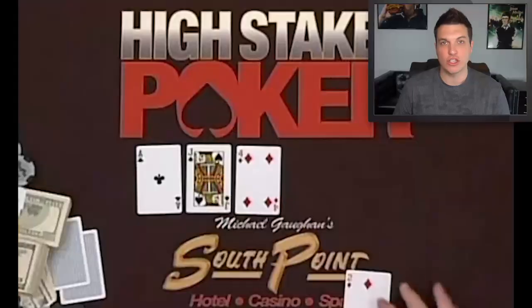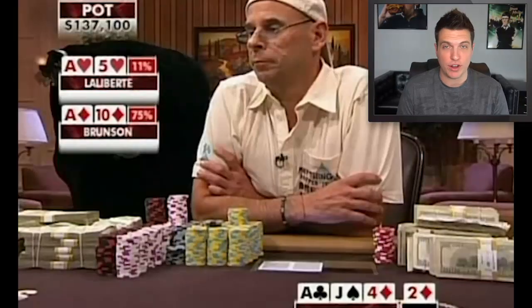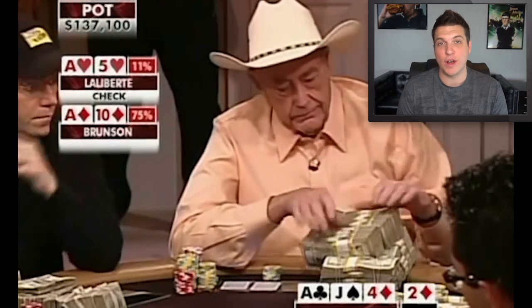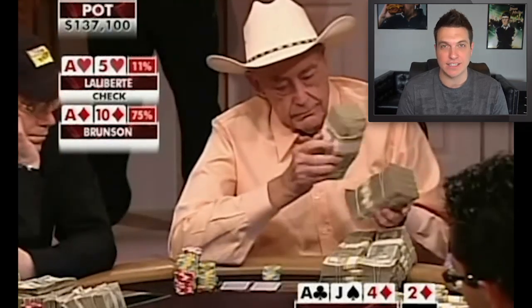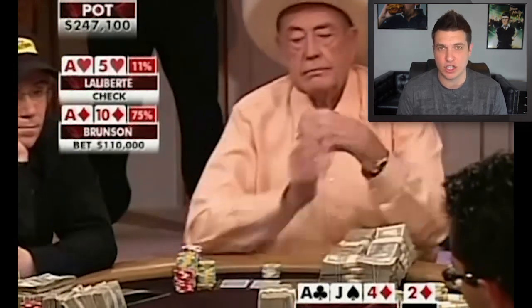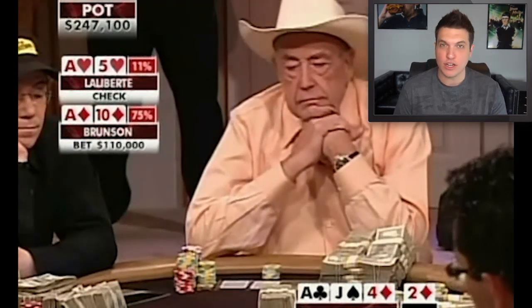No. The turn comes the deuce of diamonds, giving Doyle the nut flush draw and Guy a gut shot straight draw. Guy checks over to Doyle, and now Doyle definitely has to think his hand is good. His opponent would probably have raised pre-flop or raised on the flop if he was behind, and now his hand's actually gotten even more strong that he has the nut flush draw. So he decides to bet 110,000 to 140,000, and I like this decision overall. I will say you want to tread lightly in multi-way pots because it's more likely someone has you beat, but in this exact situation, I don't totally mind it.